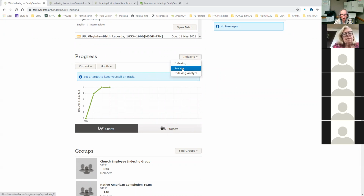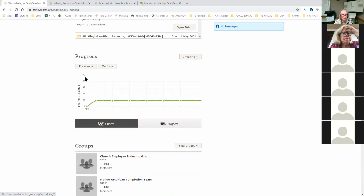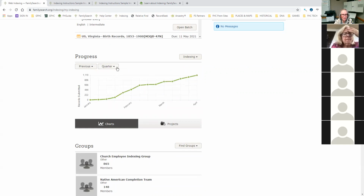If you're a reviewer, you can see how much you've reviewed. You can change it from your current month to your previous month. You can look at your previous quarter and see if you've done any indexing. You can look at your year or your all-time level and see how much you've indexed. And then you can also do a chart.